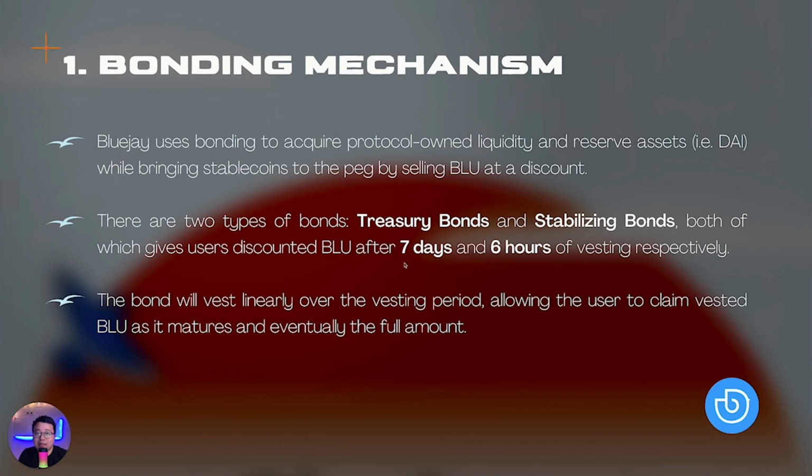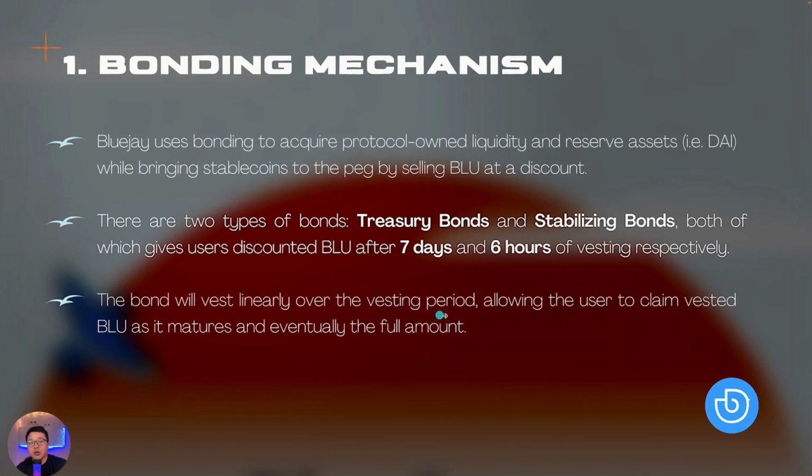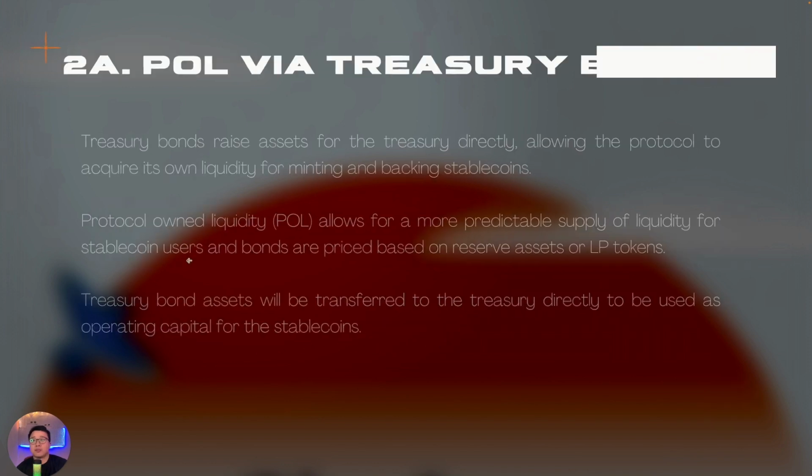So one is 7 days, the other is 6 hours, and the stabilizing bonds are shorter at 6 hours because it's more urgent. You want to make sure that the price is stabilized in as short a period as possible, so that's why it's 6 hours. And treasury bonds are more for longer term investors, and I think 7 days is an appropriate amount. So the bond will vest linearly over the vesting period, allowing the user to claim vested BLU as it matures and eventually the full amount that they are owed.